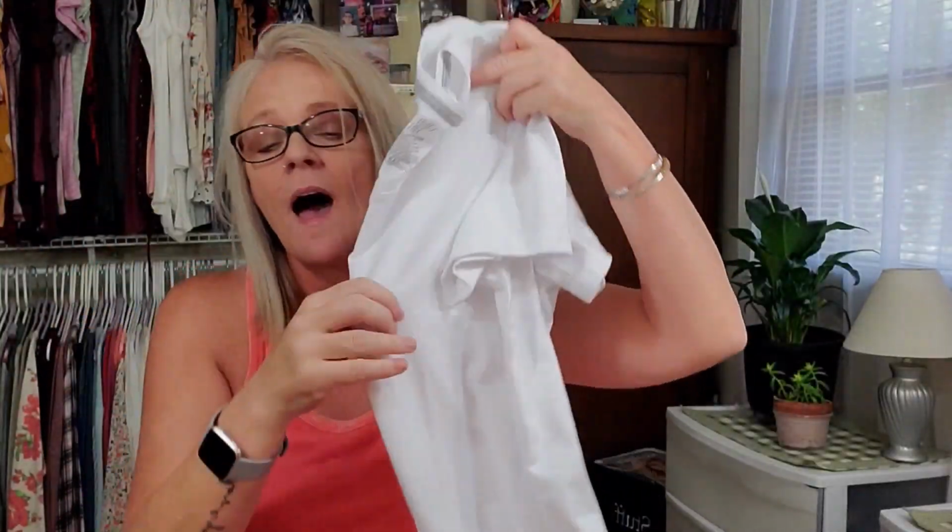I wanted it to be long. I wanted it to be baggy. I wanted to be able to put tanks under it. I want to be able to put flannels over it. I want it to fall down long enough with my leggings. So I got a white one. $4.44, you guys. And these are so cool.